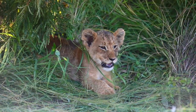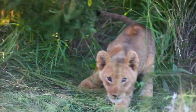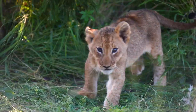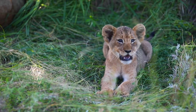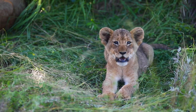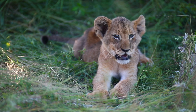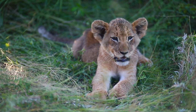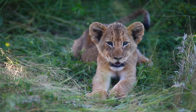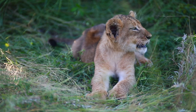Much easier to see now that the lions are flat in the grass. It's not just grass with ears, it's actually a lion cub. And a curious one at that. Feels like an age ago since we were blessed with those cubs during our initial lockdown. Six of them. And what a treat that was.